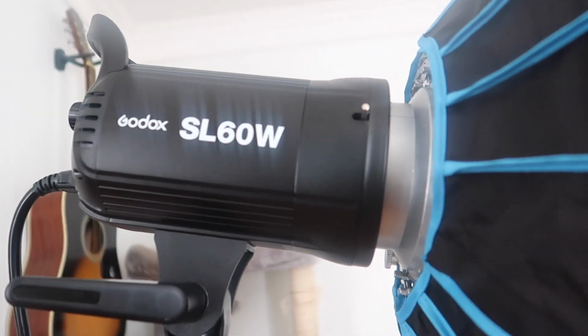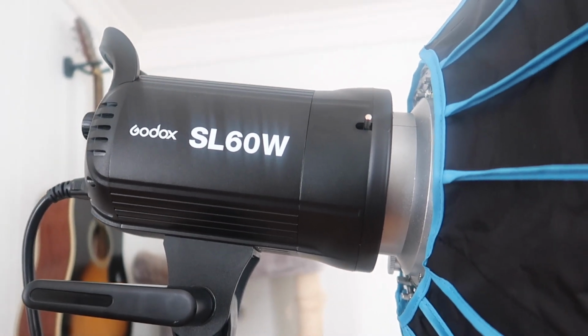Yeah, here it is, the Godox SL60W. So this is me in the kitchen with the light off, and it comes with a nice little remote control, so I can turn this on, and that's with it on. And I can control the brightness. This is me lowering it.